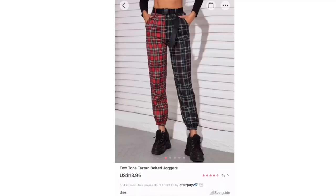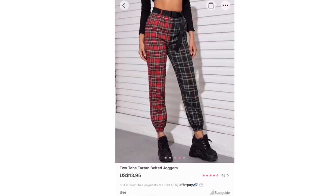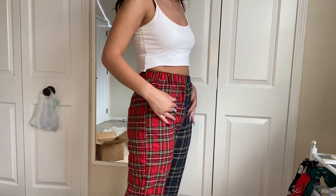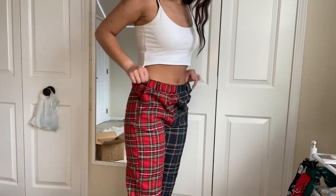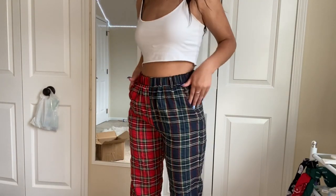Here's what these look like on the website. And these were $13.95. They looked really cute online, which is why I wanted to buy them. And here they are on. They fit pretty well. The only thing wrong with them was in the front, they kind of poof out a little bit. The waistband is very stretchy and elastic, so you can sit them wherever you'd like.